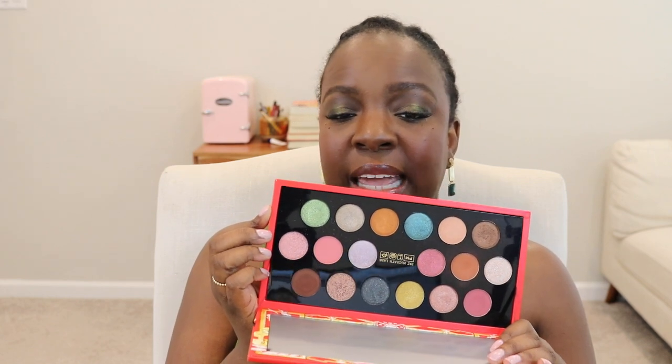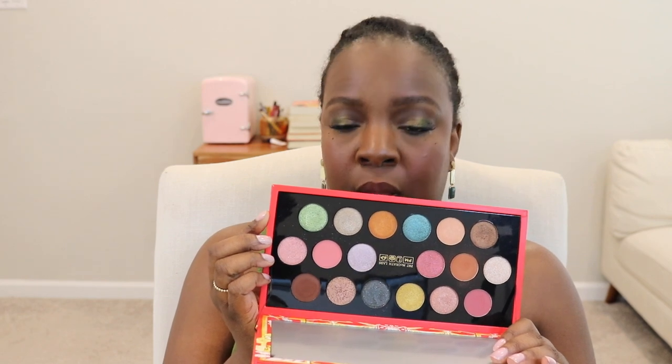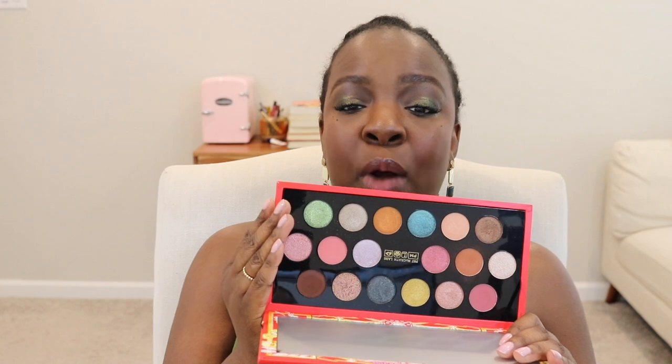This might be my favorite of her holiday palettes because I can get some very everyday looks out of here, but then I can also do a couple of splashes of color. I don't have to dip out of this palette for anything. I love it. Okay. I love, love, love that. That's why I say we need to do a plan with old palettes.